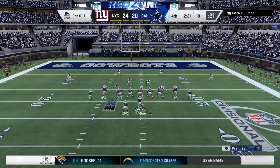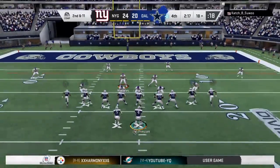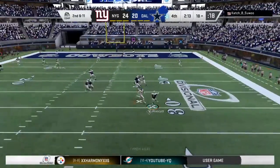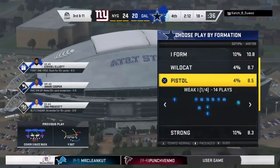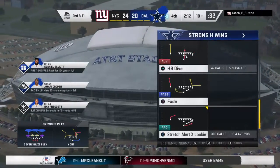Here's 2nd and 11. Out of the gun. Here's Prescott. And he just chucked that one out of bounds, out of everyone's reach. Maybe a wise call not to take a sack in this part of the field. It brings up 3rd down.